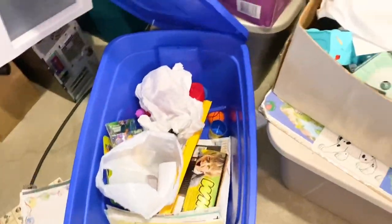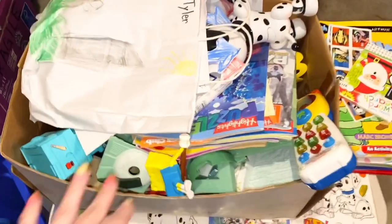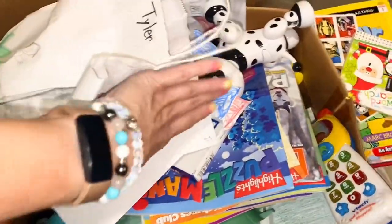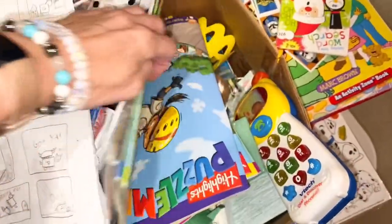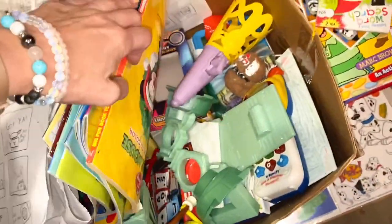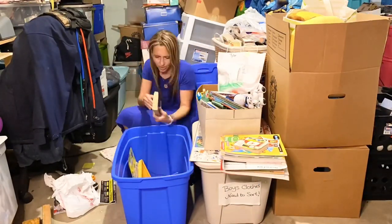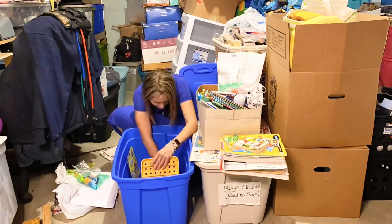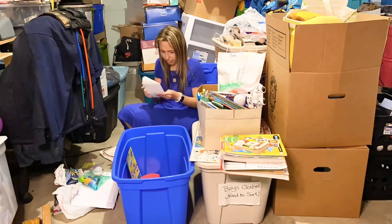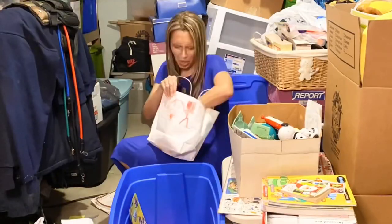This isn't the only bin of kids' toys. This is too. So there's a lot of miscellaneous things, again, that got churned from upstairs. And I gotta keep that. I love his comics. But I think what's best to do in this episode is I'm going to go through both boxes. We're going to go through what we're going to keep for them and what we're going to let go. And how I make these decisions is what feels right in my heart.